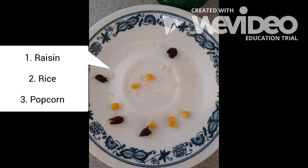But that experiment just called for raisins. That's boring. So we found a couple other household food items to try. Take a second and predict which of the three would be most dense in the soda. What about least dense and likely to rise up and down at a faster rate? Let's go to the tape.